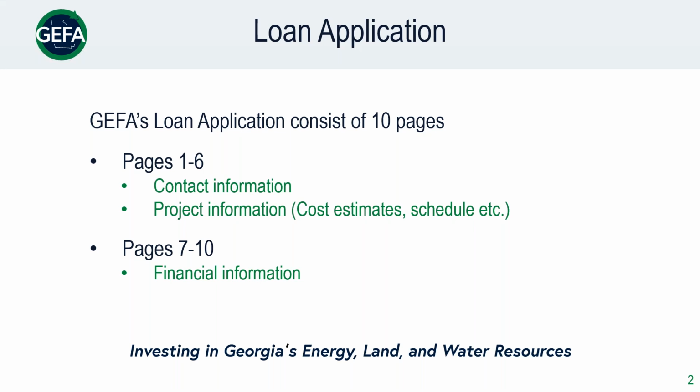So we thought that we can do this presentation and walk the borrowers through the process to fill out those pages so we can do things quickly for them. Just keep in mind, I will be using the words borrower, community, city, sometimes interchangeably, but it means that I'm talking about the borrowers.